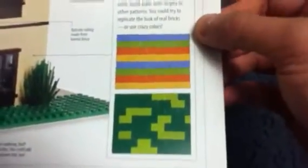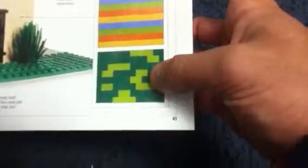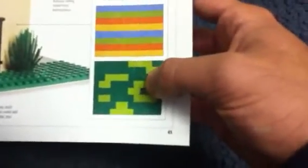And here's something interesting, just as a general building tip. If you don't have enough of one color, build walls with stripes or other patterns. You could try to replicate the look of real bricks, or use crazy colors. This is where they use similar to real bricks.